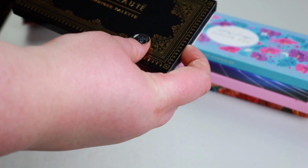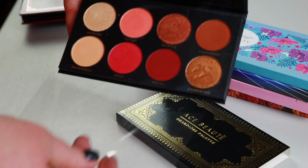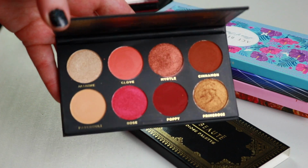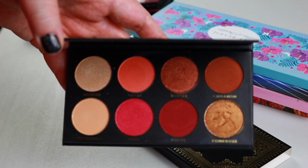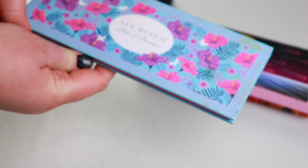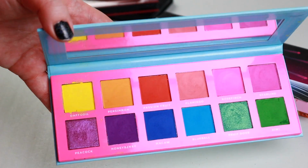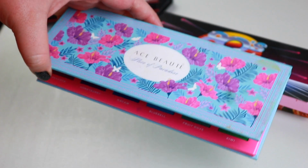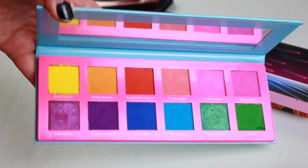The next one is from Ace Beauty or Ace Beauté, depending on how you say it, and this is their Grandiose Palette. And this is another palette that I got from a BoxyCharm, and again, it's okay, but it's another warm neutral palette. I don't need this many warm neutral palettes. The other one is the Ace Beauty or Beauté Slice of Paradise palette. For a rainbow palette, I actually had great difficulty working with this one. I think compared to their other palette that I got in this collection, I had a way more enjoyable time with it. This was just difficult.